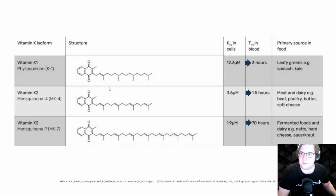As you can see, vitamin K1 has a short tail that is almost entirely saturated. Vitamin K2 as MK4 has the same length of tail as vitamin K1. However, it has double bonds in its structure. Vitamin K2 as MK7 has a longer tail than either vitamin K2 as MK4 or vitamin K1. And it also has more double bonds than either of them.